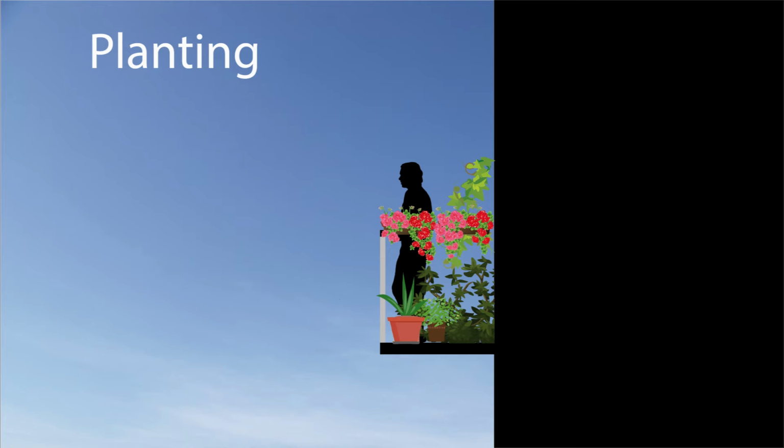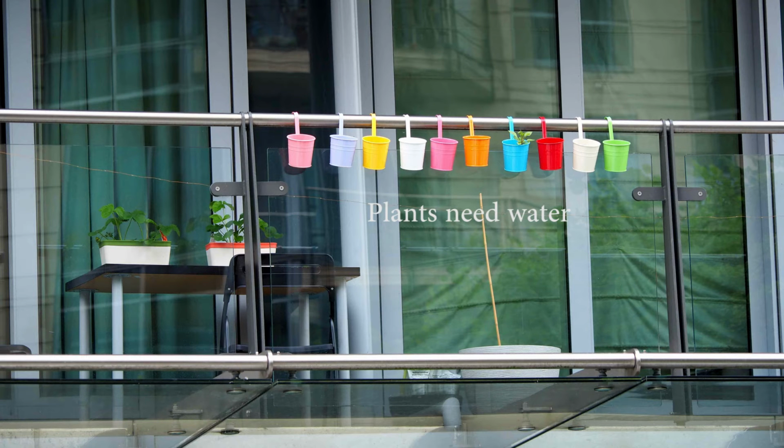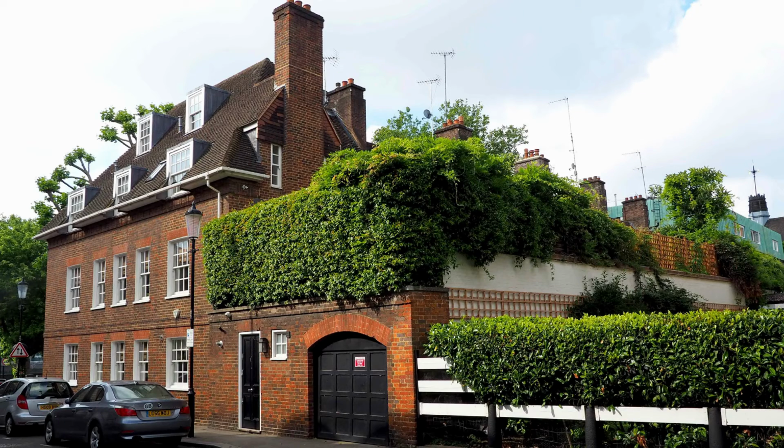What about planting on balconies? I've often thought on housing estates that about half of the people look after their gardens and the others don't. Do you think it might be the case with balconies that half the owners want to look after plants and the other half don't? I think it's fewer than half.